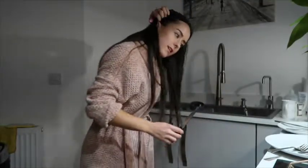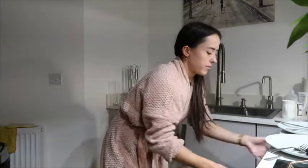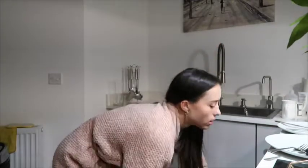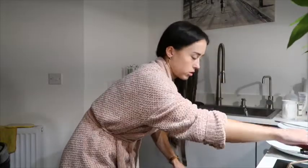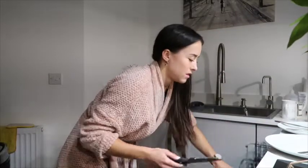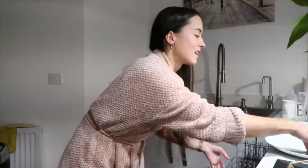Right, so just had some Ben and Jerry's cookie dough ice cream after dinner. Now I'm about to go and get ready for that, but I'm just gonna load the dishwasher first. I was gonna hand wash, but can't be bothered.